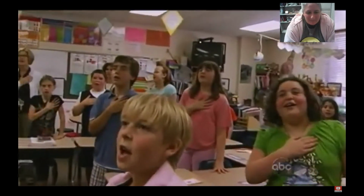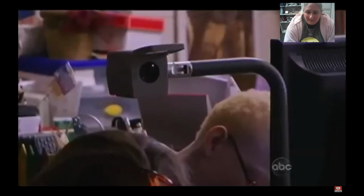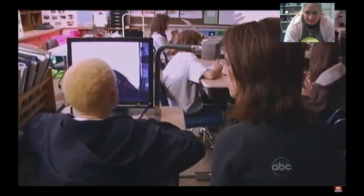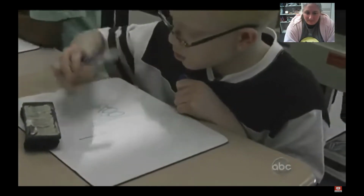Kenyon is the first student with albinism to ever attend his elementary school. Who knows how to spell Lundahl now? To help things along, the school purchased special equipment to help him see the material. Make sure you indent all of your work, your very first sentence. He also has an aide by his side the whole day to make sure he absorbs the lesson plan. Altogether, there are 8 specialists who work with Kenyon over the course of a week.